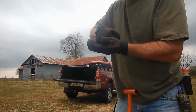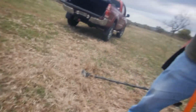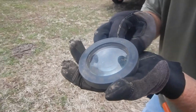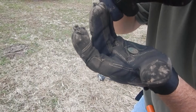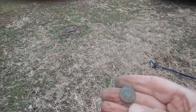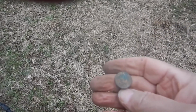Indulge me a second here. What do you think? What do you think? Oh, it's gorgeous. My norm out here is 1900, 1901. This one looks like it's an 1895. I'll confirm it right now. Yes, sir. 1895. Congratulations. Thanks. Didn't leave here skunked. No, you didn't. You never do. Oh yeah, I do. Sometimes.